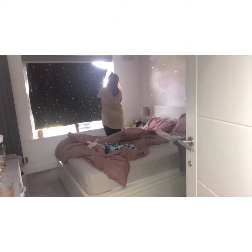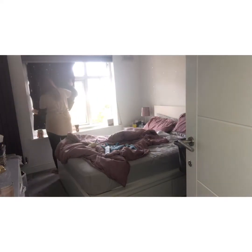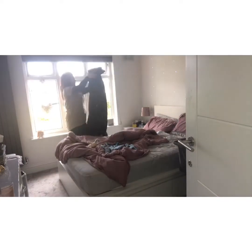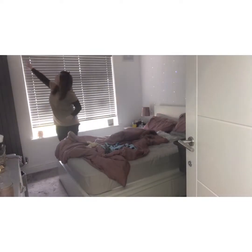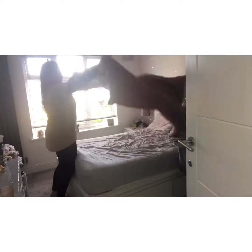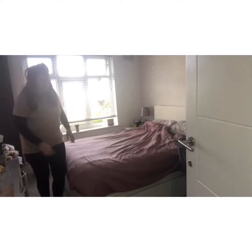So Riley has now woken up from his morning nap, and I'm just going to get the bedroom all sorted. So I'm just taking down this blackout blind, which we use. Riley's quite a light sleeper, so any bit of light that comes through wakes him up. So we've been using this blackout blind, which is really good and does help. Just going to make the bed as well. Really must start ironing my sheets before I put them on, but hey ho.